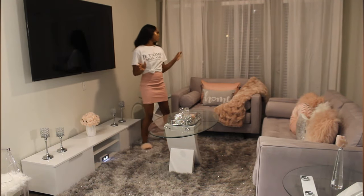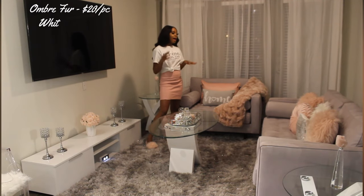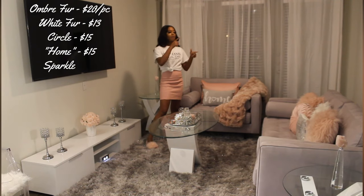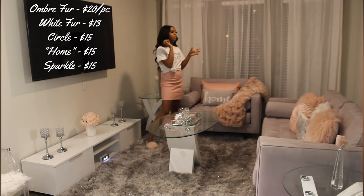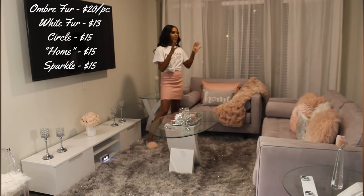All right. And my pillows, I got all of my pillows from At Home. Absolutely love At Home. It's so convenient because they have all of their pillows color coordinated. So if you want to do a burnt orange, a mustard yellow, a teal, whatever you have in mind, they have it color coordinated. So it's so easy to just go in there and figure out how you want to decorate. And that's really where I started.